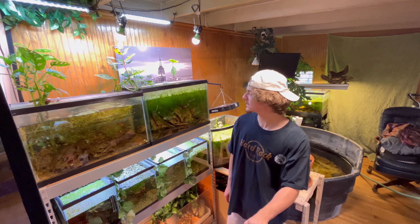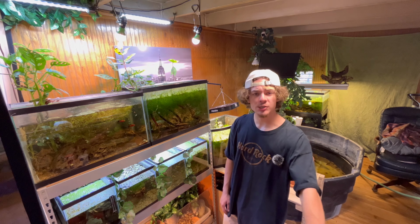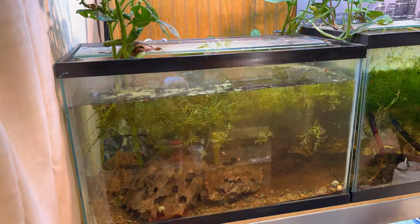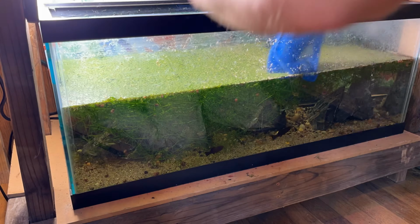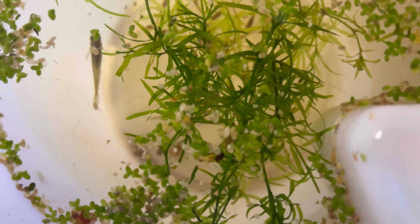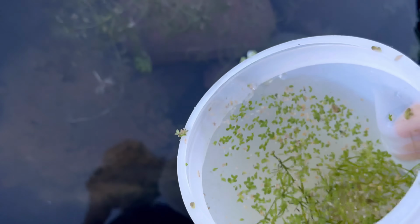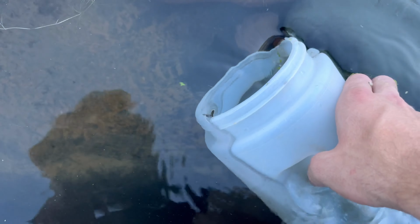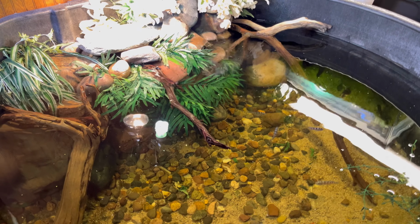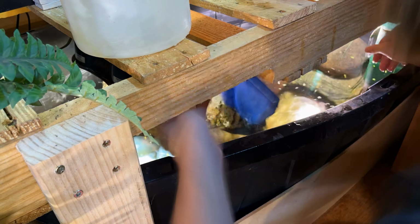Fishing, and as you can see, I got plenty of tanks with plenty of fish to choose from. Got a good amount of guppies up in there, so let's go ahead and take them out to one of the ponds. Here we go. Let's now get some more guppies for the other pond. Round two.